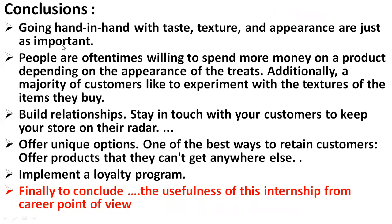Then you can always write conclusions. You can write a few sentences saying that taste, texture, and appearance are just as important. People are oftentimes willing to spend more money on a product depending on the appearance of the treats. Additionally, a majority of customers like to experiment with the texture of the items they buy. So build relationships, stay in touch with your customers to keep your store on their radar, and offer unique options. One of the best ways to retain customers is to offer products that they can't get anywhere else. Then implement a loyalty program and all these things.